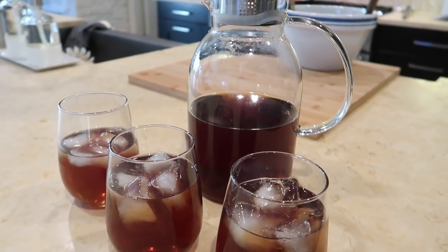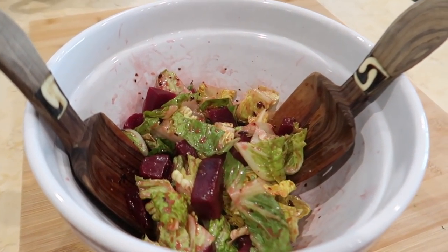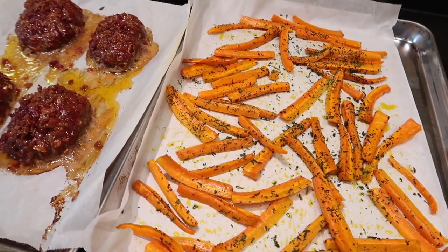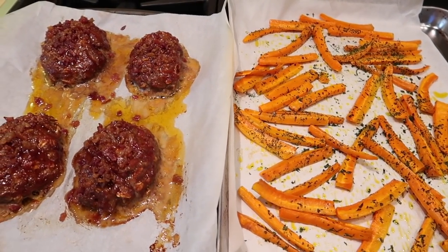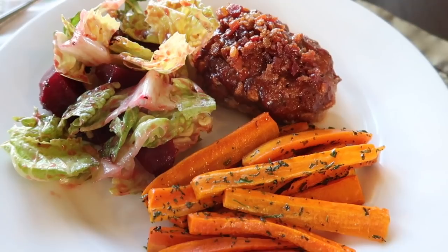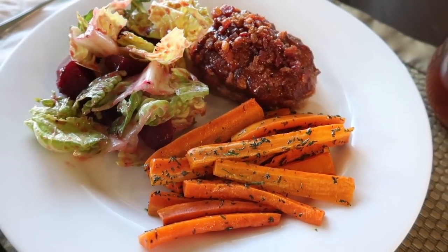Along with the mini meatloaves and carrot fries, I made a quick salad. This way, I figured I'd have enough to satisfy the appetites of my three hungry guys. I also made a couple of adjustments. I didn't have bacon, so I used some bacon crumbles on the top of the mini meatloaves, but it didn't matter. My family loved it.